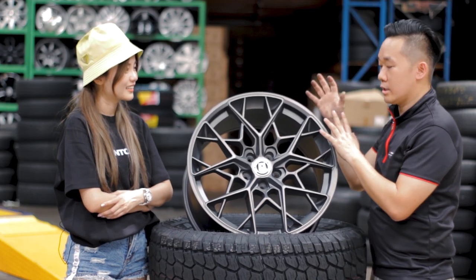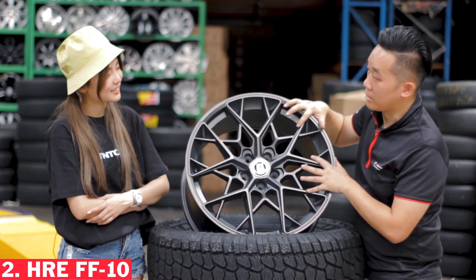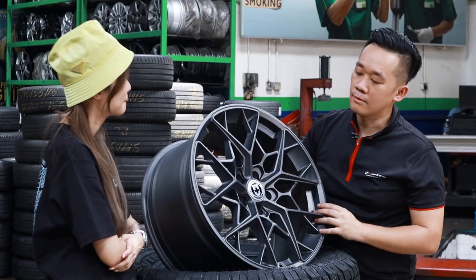Okay, coming up we have HIE FF10. So another new product from HIE, low form as well.